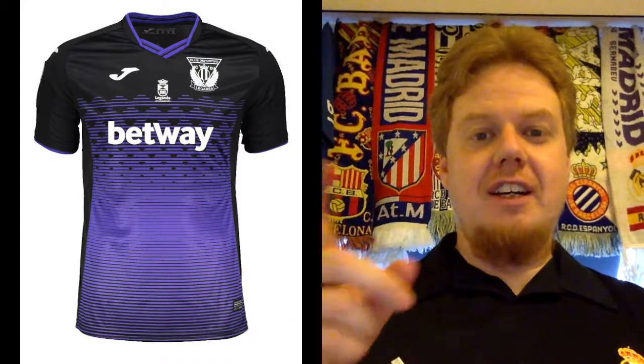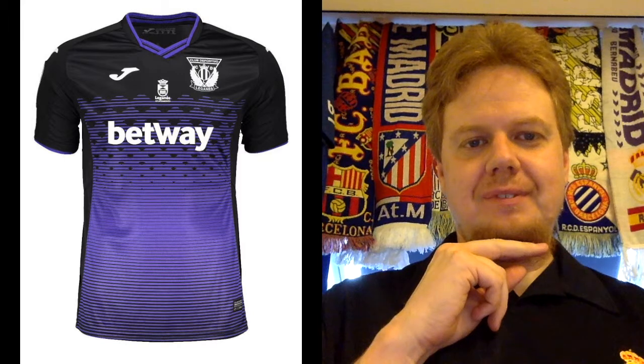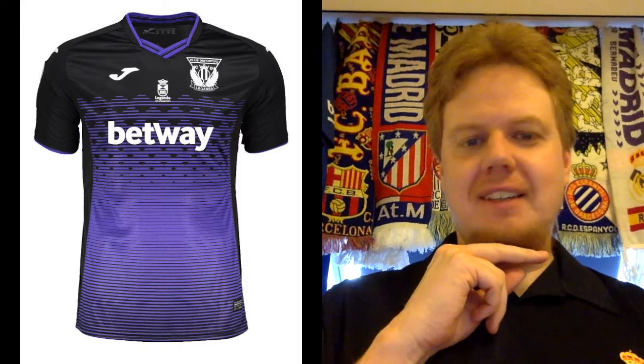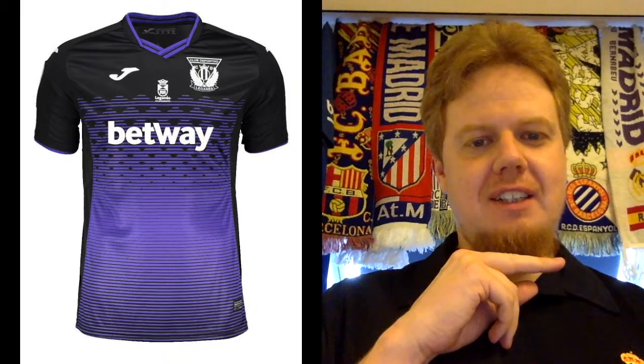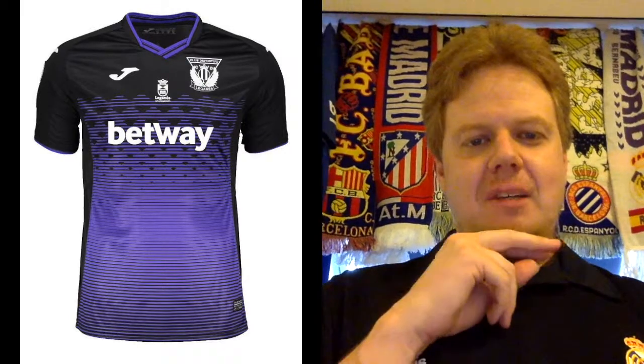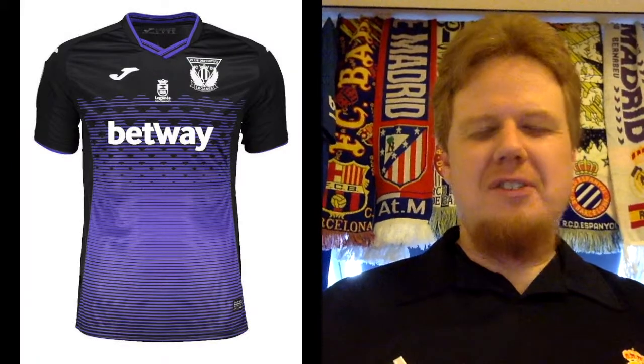If I gave Atletico Madrid a 1-star, I have to give it a little bit. Nah. I'm between 1 and 2 here. Because it's not a big team, too. 2 stars. But there's so much I don't like here.